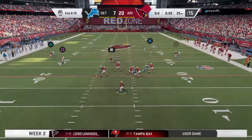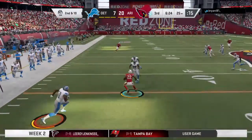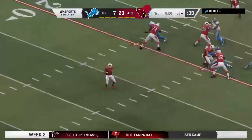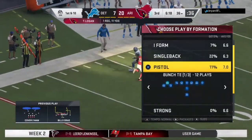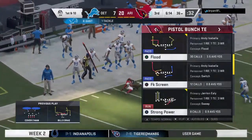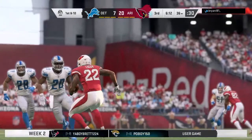On 2nd down, here's Murray. Throw left side complete. It's Logan. And they're able to get this one across the 35. It's a gain of 11 and a Cardinal first down. And at his size, he's a smaller back. You can get him the football. He can kind of get lost, make someone miss. It's good for him. Yeah, it's great for him.